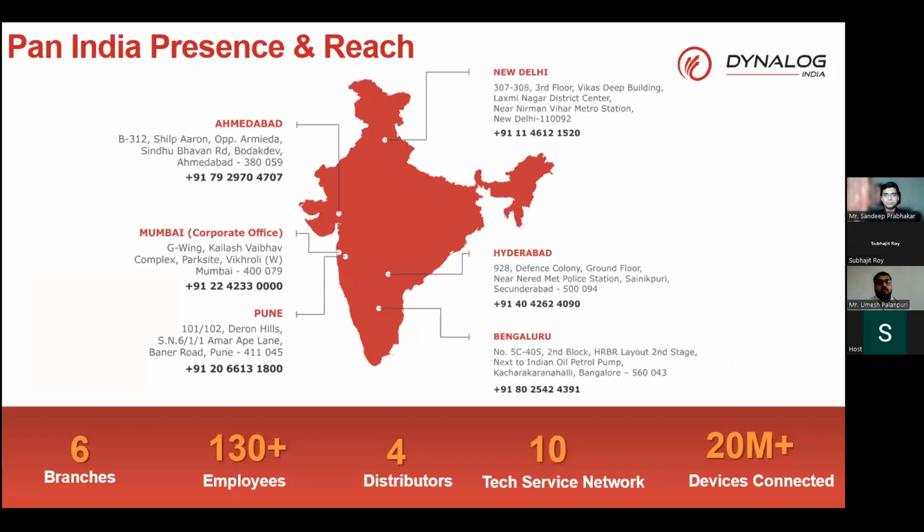Here is our presence across the country. Our head office is in Mumbai, followed by branches in Ahmedabad, Pune, New Delhi, Hyderabad, Bangalore. So we have a total of 6 branches, and since we are serving pan India, we are also the national distributor of Moxa. We are catering to customers across the country, and that's the reason we have offices in major cities in India. Also in some remote locations we have our own distributors where we are not present, so we are present with our partners. All together at Dynalog we have a total of 130 employees.